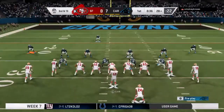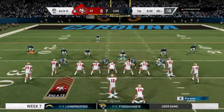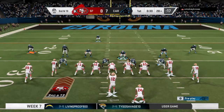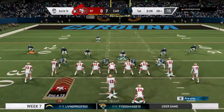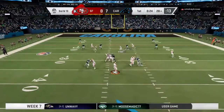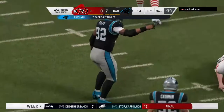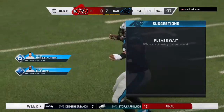The chance of wasting this great starting field position, a real threat. This is 3rd and long. Watch the ship. Watch the ship. Alert flat. From the gun, here's Luck. Oh, the pressure too great, and he goes down once more.